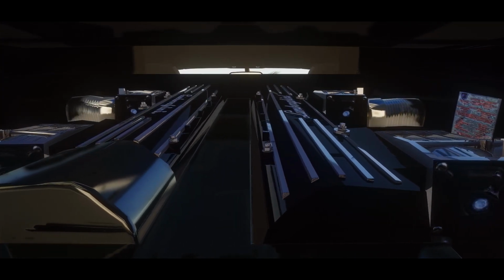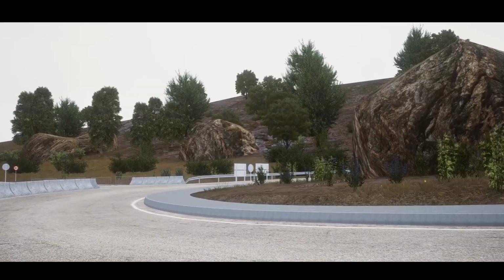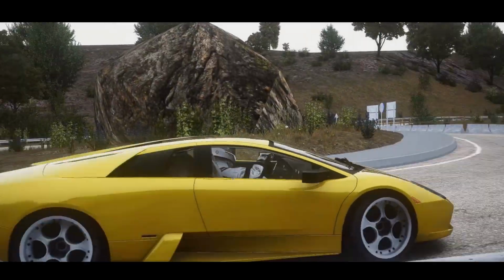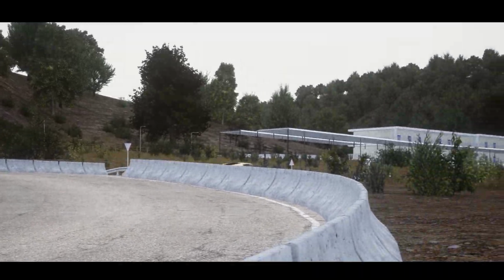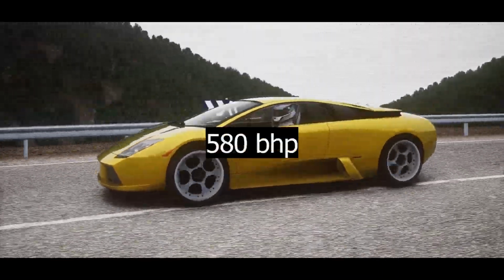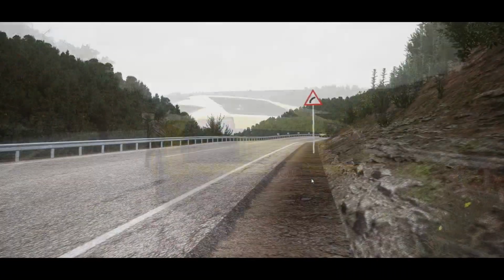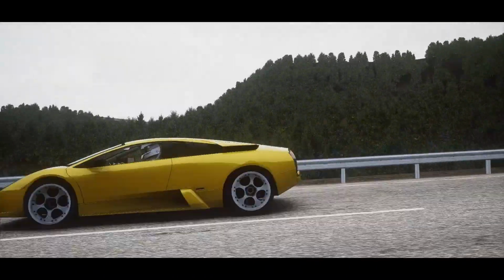The first Murci would have used the same 6-liter V12 found in the Diablo 6.0 VT, but instead they increased the displacement to a 6.2-liter V12 exclusively for the Murciélago VT. The engine, including everything, was new. The V12 engine was capable of producing 580 brake horsepower and 479 pound-feet of torque to all four wheels right out the gate, and all-wheel drive remained for the rest of the Murci's 9-year production run.